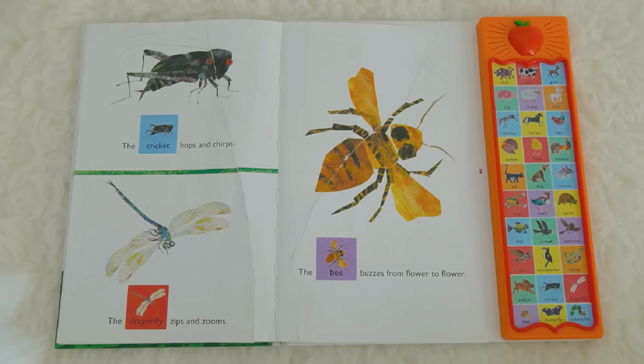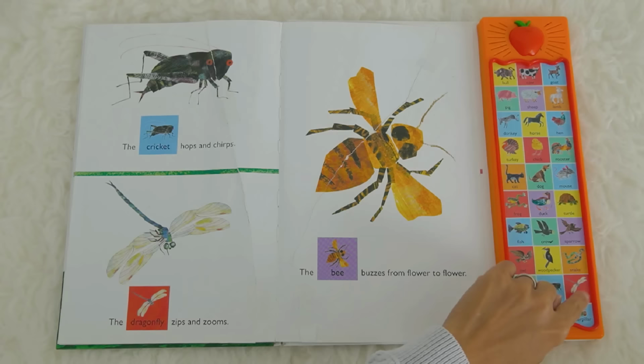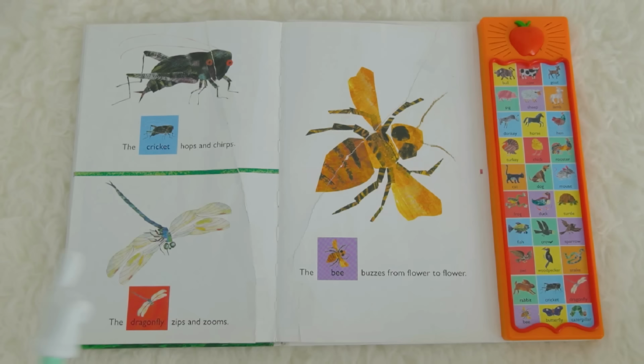Dragonfly. The dragonfly zips and zooms. Do you know the sound of a dragonfly? Let's listen. Dragonfly. Oh, a dragonfly. One more time. Perfect. That's the sound of a dragonfly.